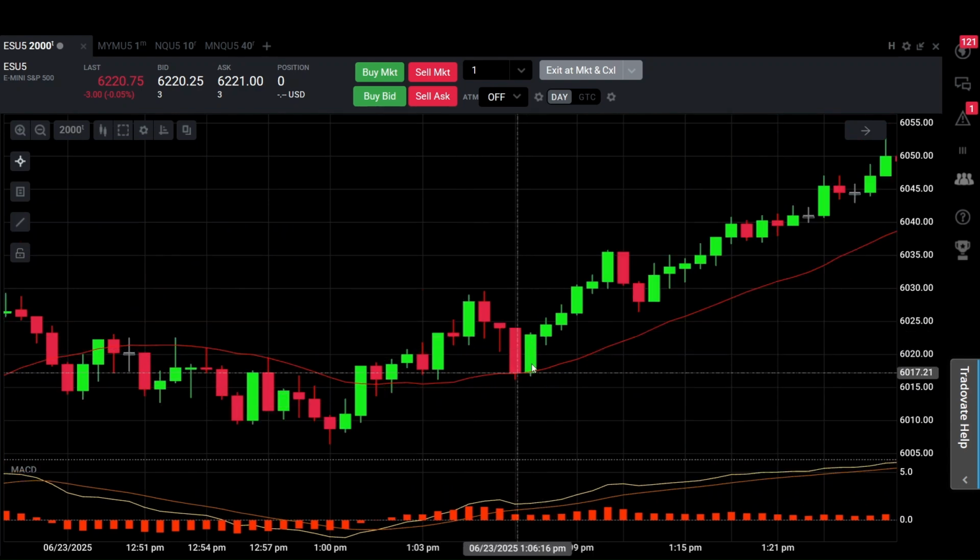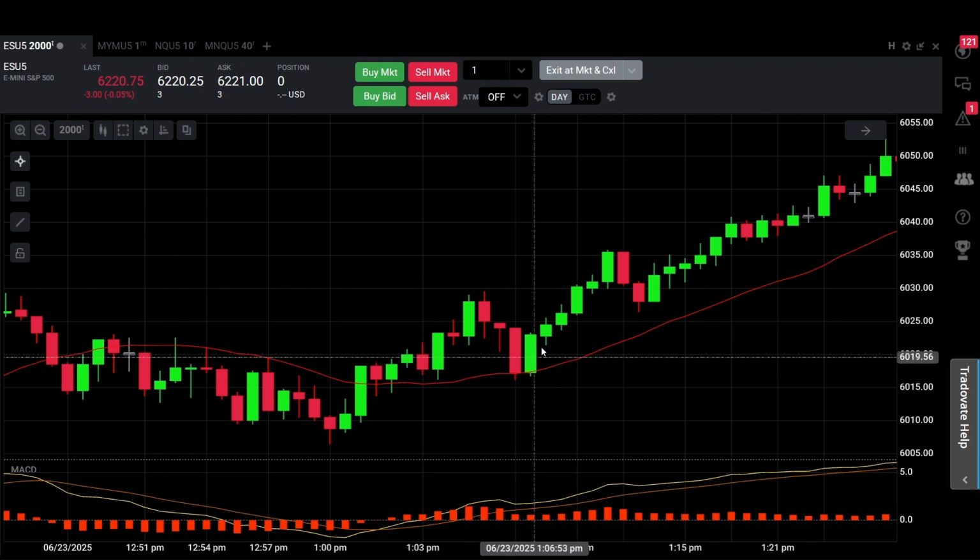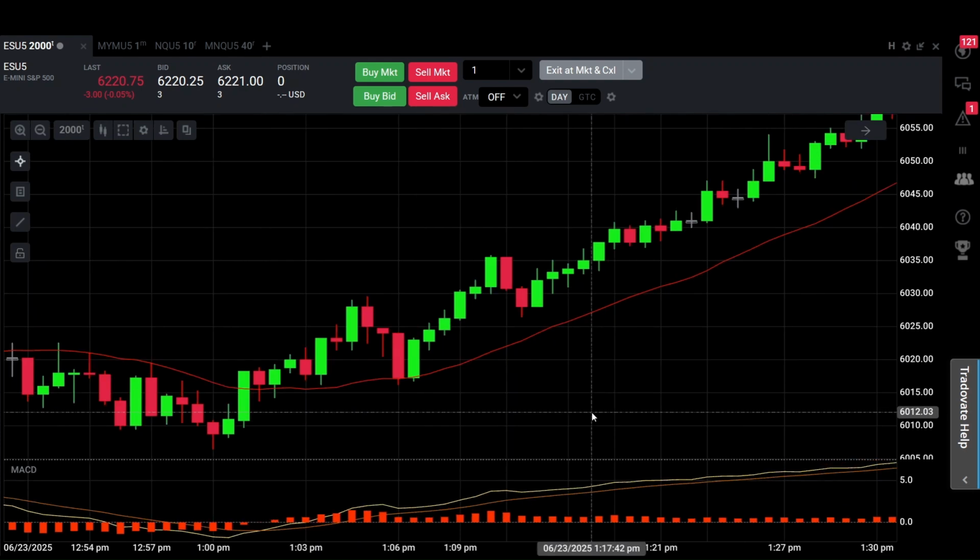We get this inside bar pullback. Now, I wouldn't have taken this because I don't trade inside bars anymore. I used to trade them on the 5-minute, but it's a great trade if you take it.